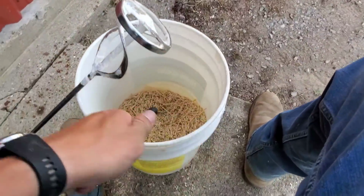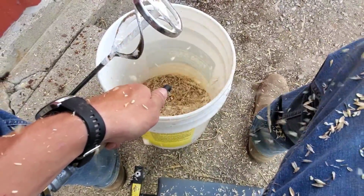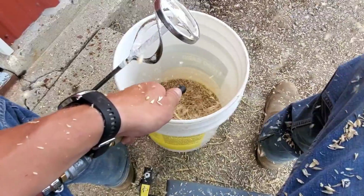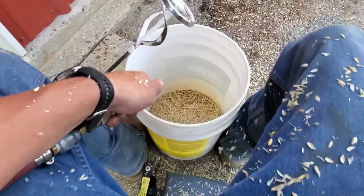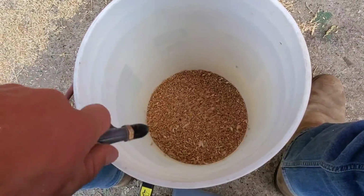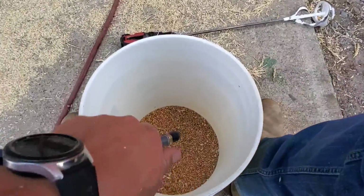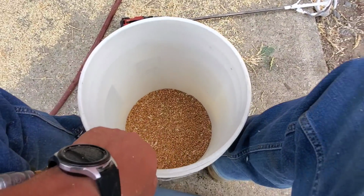Now we take our air gun and gently blow air and try to get the chaff to come out. Kernels are heavier, so they generally stay in. So you don't want to blow air directly into it, because you will blow the kernels right out. And you've got to shake it a little bit. This takes a little bit. Okay, well, for a hand sample, we didn't do too bad. We got a pile of chaff, but I think we're good here. So I'm going to take this and we're going to go set up our moisture tester and run a sample.